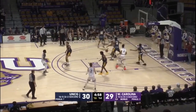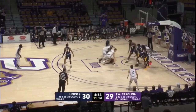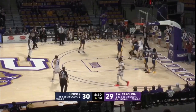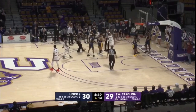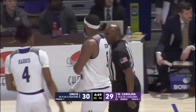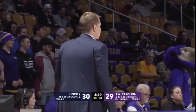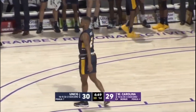Big difference there. Dotson down low. Spins. Can't get it to go. Tyler Harris with the offensive rebound. Dotson splits the double team, loses the ball. And now a reach-in foul going to be called on Doug Elks. Some elbows being thrown on either side down low, but the foul called on Western Carolina. So Elks picks up the personal. It's going to be his first personal.